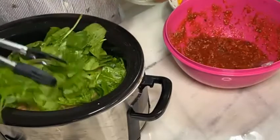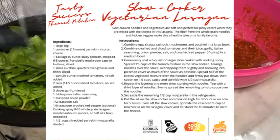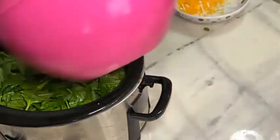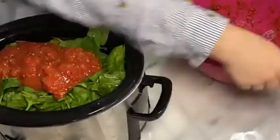So the recipe card I'll drop in the comments so that you can see the recipe and have exactly what you need. But this is a pretty simple way to get your lasagna put together. So no need to necessarily buy a frozen one, because this kind of allows you to control exactly what you're putting in it.